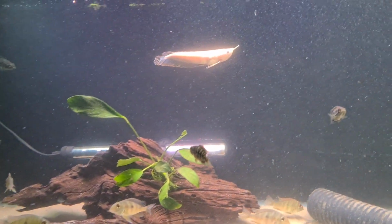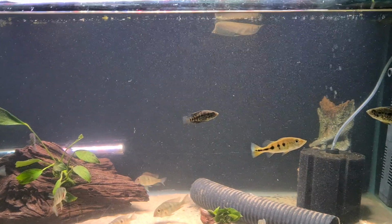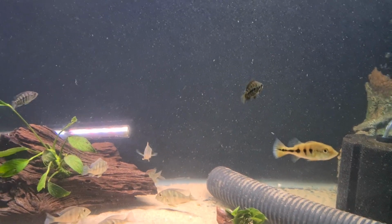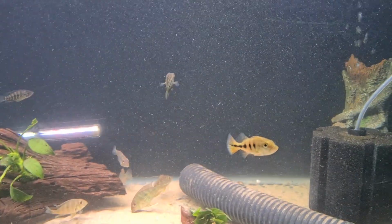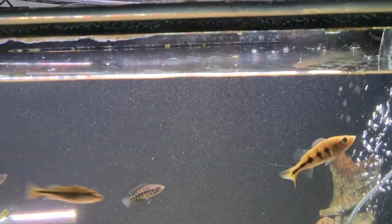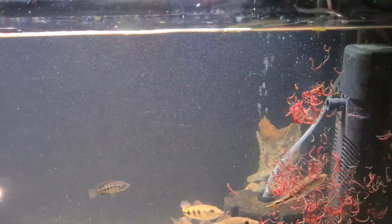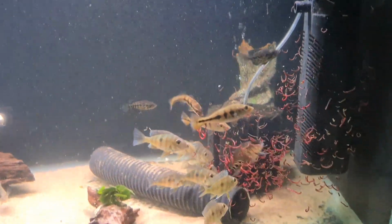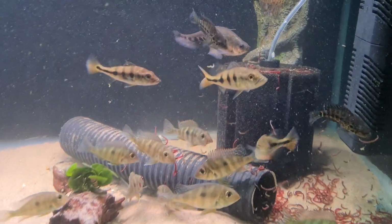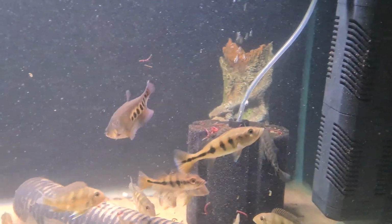So I'm going to put some bloodworm in now. And let the peacock bass and the Arowana go for it, but you'll see what I mean with the Geophagus as well. There's a young clown knifefish, he's out there. Loves his food in.